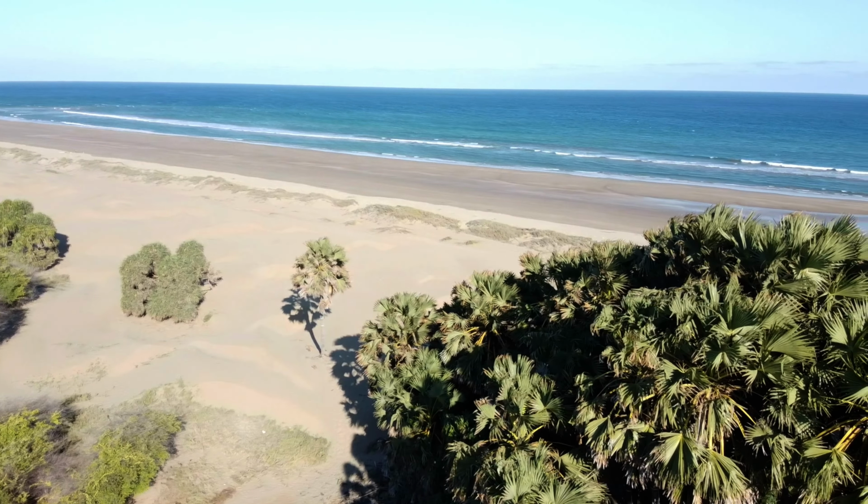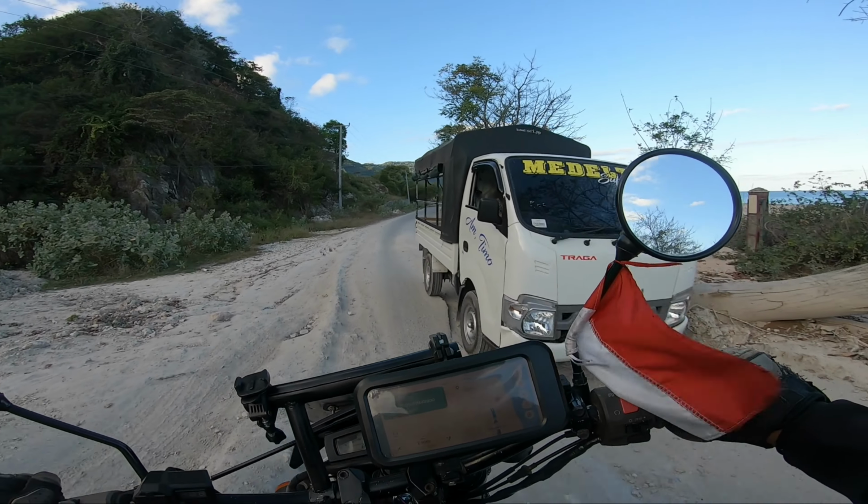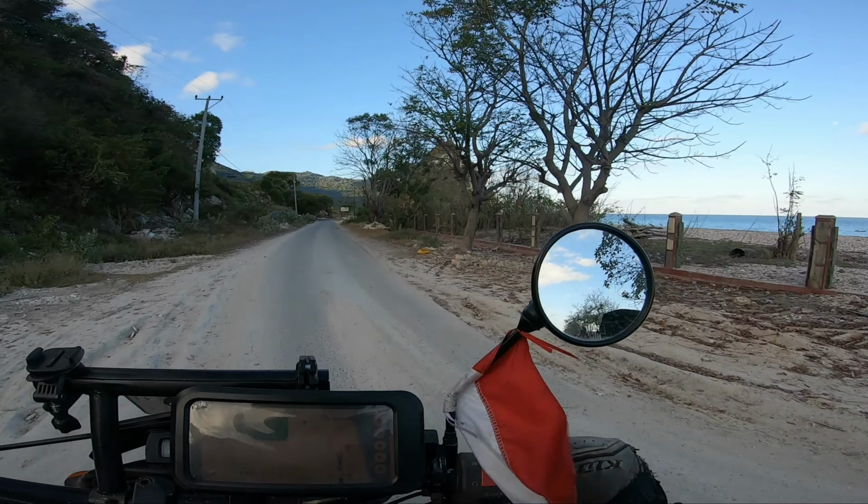Wow, look at the front. Really pretty, right? Yeah. Look at this huge rock in front. I don't know how it ended up in there. And that's where we are going to. Kolbano Beach. That's Kolbano Beach? Yep. Oh, wow. Kolbano Beach.